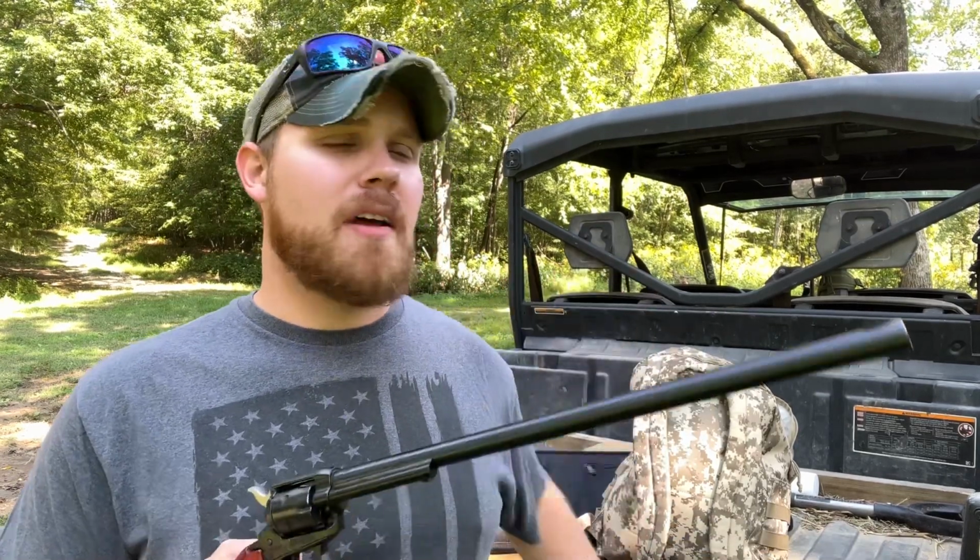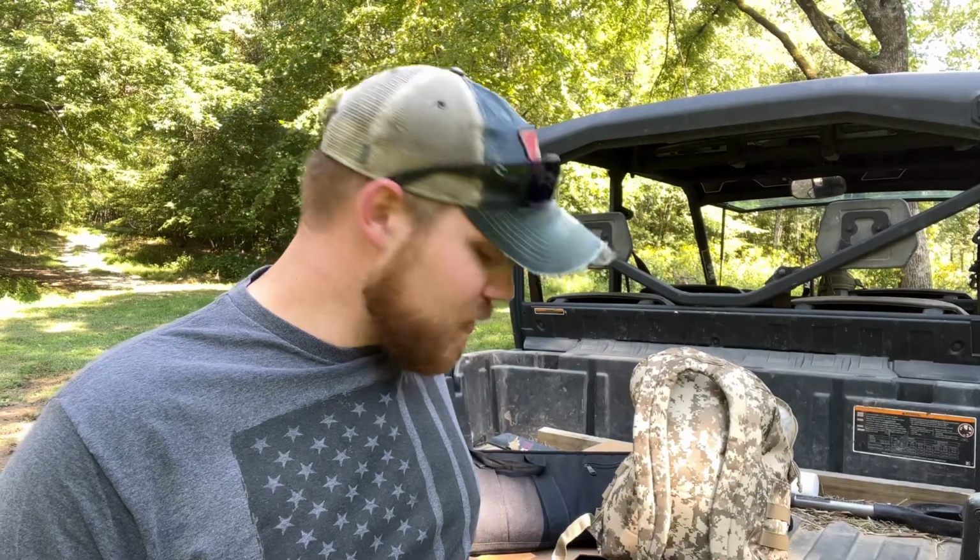These things move at 1,640 feet per second. That's pretty impressive, a little 32 grain bullet out of a 22 Long Rifle. So this thing is hauling. We're going to shoot some of this ammo through it. I'm not going to do a whole lot of rounds through it.